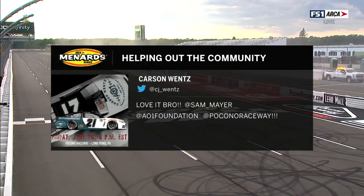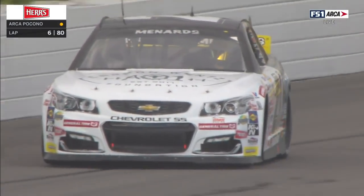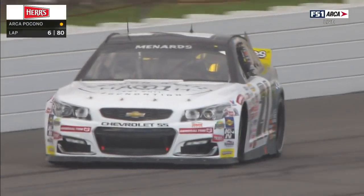It's all part of Capture Sports Marketing, the nonprofit involving NFL and NBA players, raising money and awareness for things that interest them. And in this case, the A01 Foundation is feeding children, taking care of physical challenges and illnesses, and building a sports complex in Haiti. That's what Carson Wentz is doing, and it's a great partnership. Yeah, it certainly is. And Sam Mayer is really excited to carry that on board this 21 car.